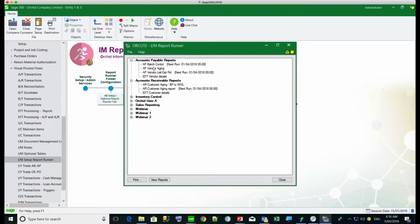But what we've done is included in Info Manager a custom vendor aging and a custom customer aging report that you can attach to a Report Runner. You can run data pipe type of reports.